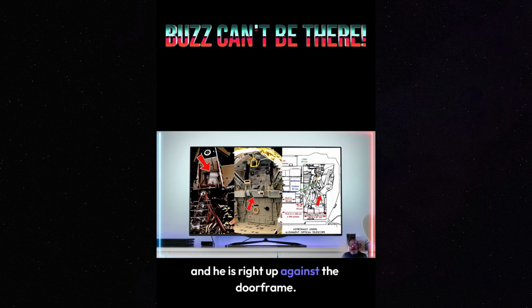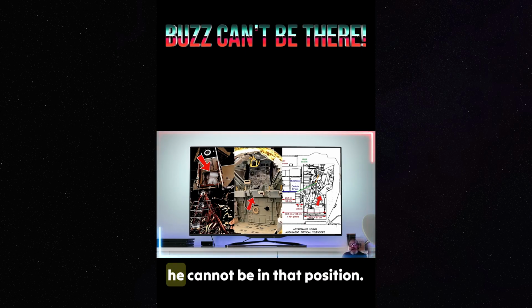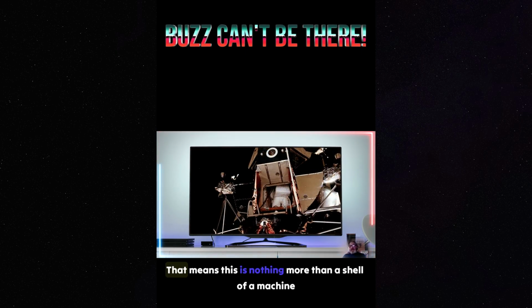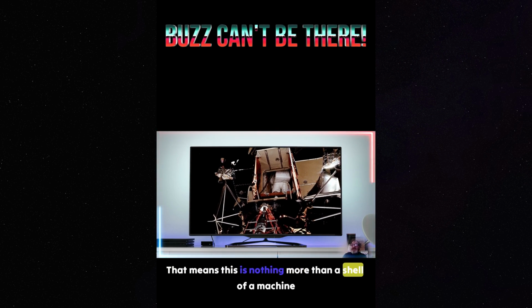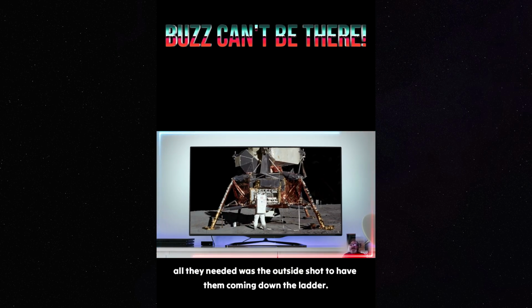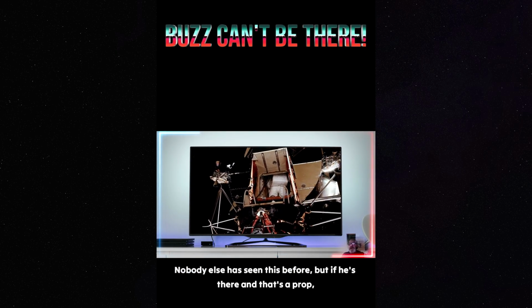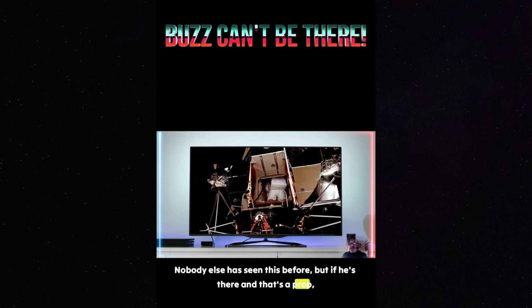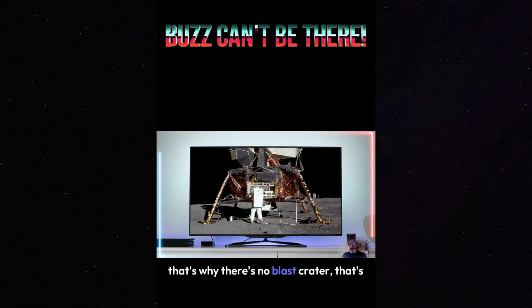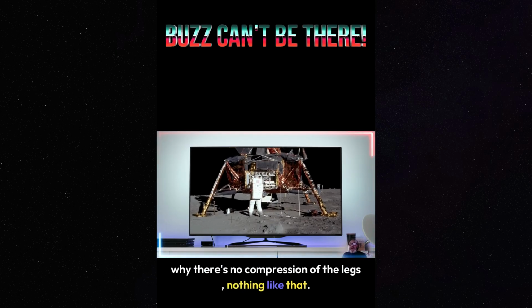And he is right up against the door frame. That means all of that console that you see there, and you see it here again on the right-hand schematic of it, he cannot be in that position. That means this is nothing more than a shell of a machine that they were using as a stage prop. All they needed was the outside shot to have them coming down the ladder. Nobody else has seen this before, but if he's there and that's a prop, that's why there's no blast crater. That's why there's no compression of the legs, nothing like that.